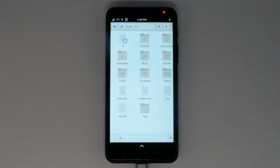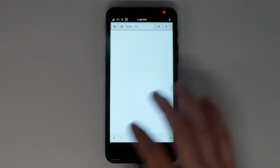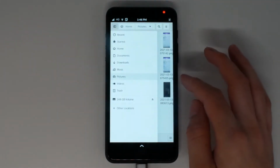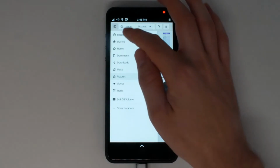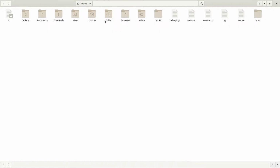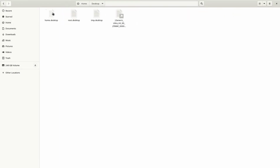You can navigate by tapping the folders and using this back button. This icon brings up the side panel. Here you'll find shortcuts to common folders as well as any SD cards or thumb drives. Because this is the same file browser as our desktop, you can hook this up to a monitor and enjoy the same app, just a bit bigger.